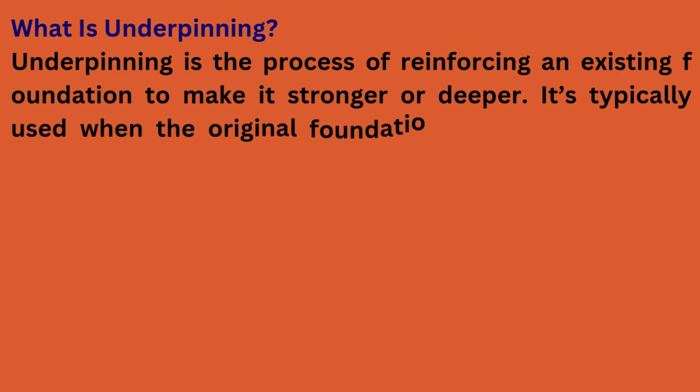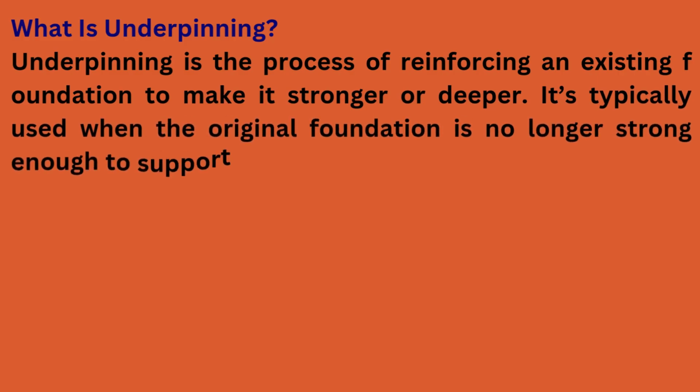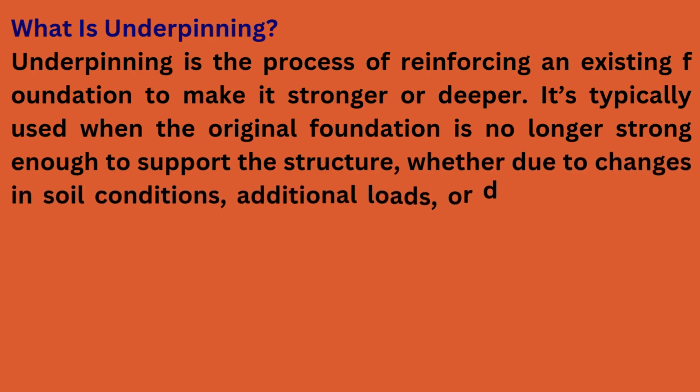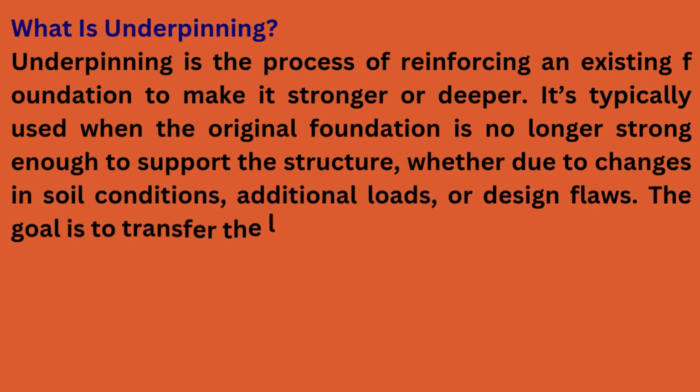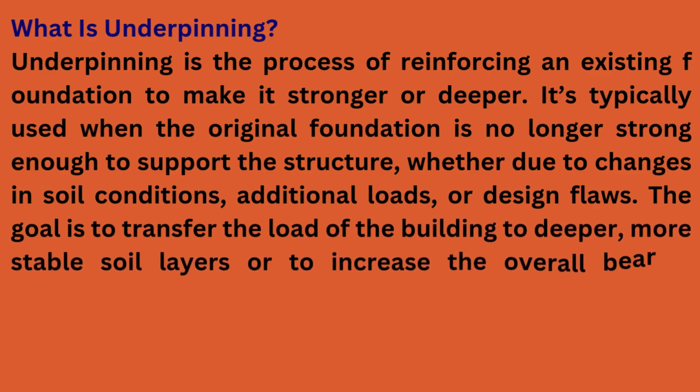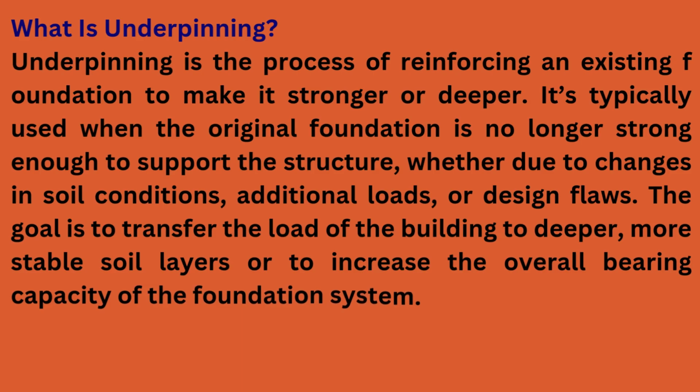It's typically used when the original foundation is no longer strong enough to support the structure, whether due to changes in soil conditions, additional loads, or design flaws. The goal is to transfer the load of the building to deeper, more stable soil layers or to increase the overall bearing capacity of the foundation system.